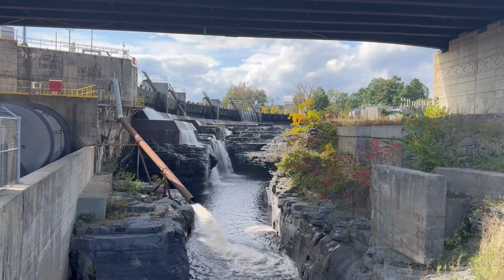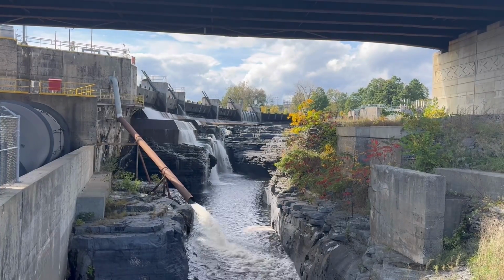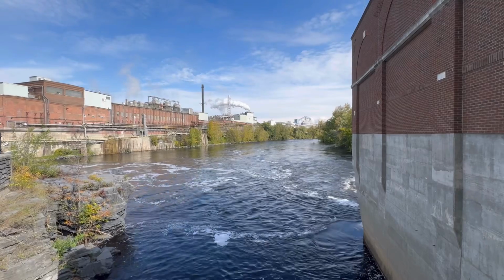Here's a fun fact about these falls. Have you heard of the movie Last of the Mohegans? Well, that story was based on these falls. Pretty cool.